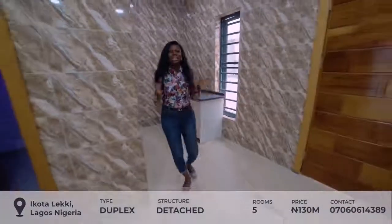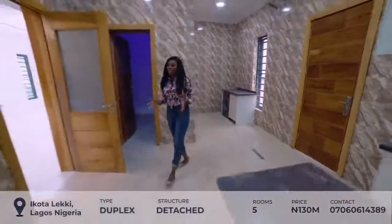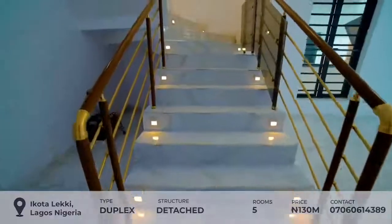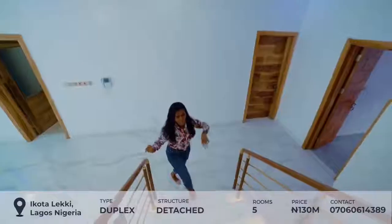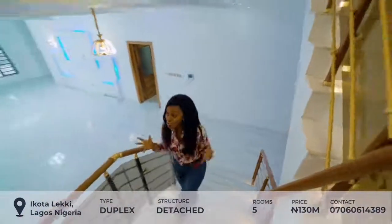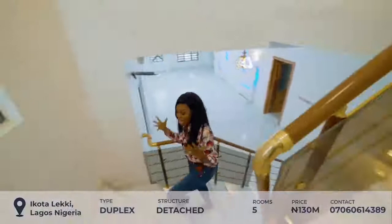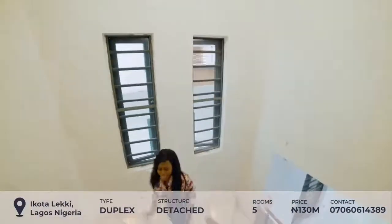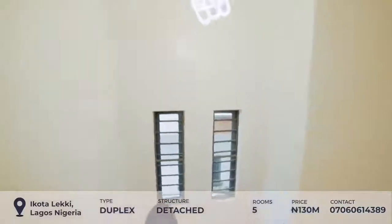Just in a kitchen. This kitchen's as big as some people's homes. Like, this is a one-bedroom apartment. On this floor, we have two rooms. Right there is an inverter also. So this house comes with so many things. Indoor, outdoor CCTV, surround system, lovely LED lighting, lovely space.